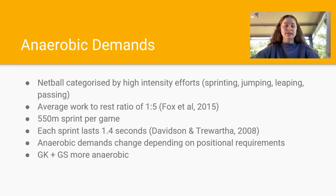The prevalence of these high-intensity efforts is evident in that an average player sprints 550 metres in a game, with the average sprint lasting 1.4 seconds. Mid-court players will often produce longer, less intense efforts, followed by little rest, whereas the goalkeeper and goal shooter will produce very high-intensity efforts for very little time, followed by significant rest periods.